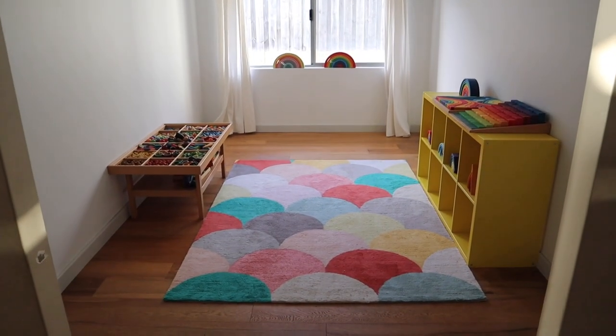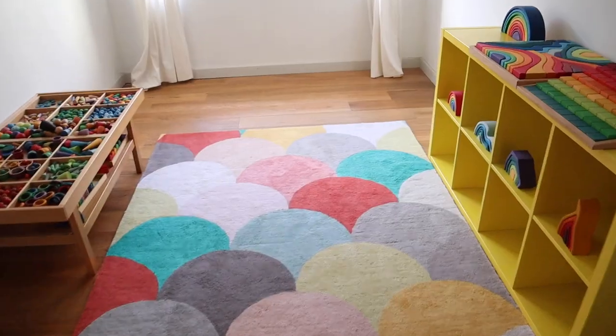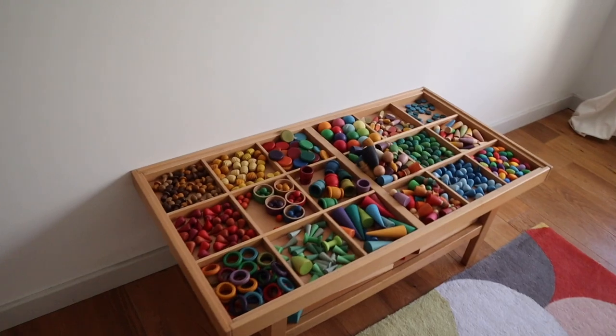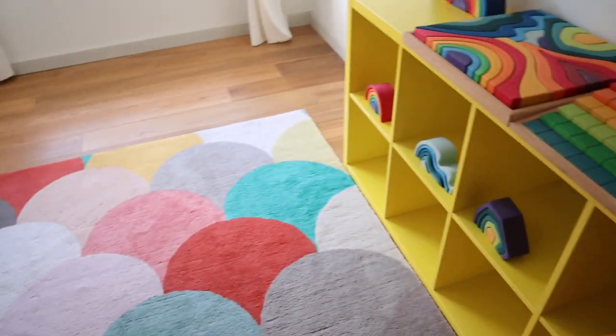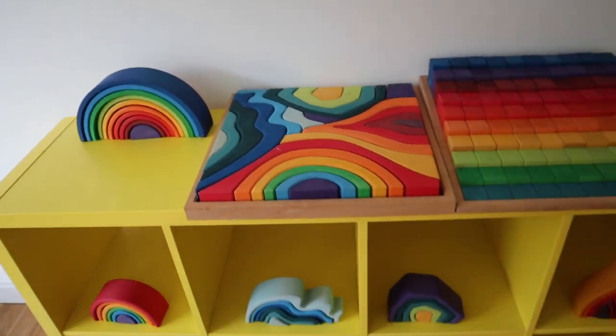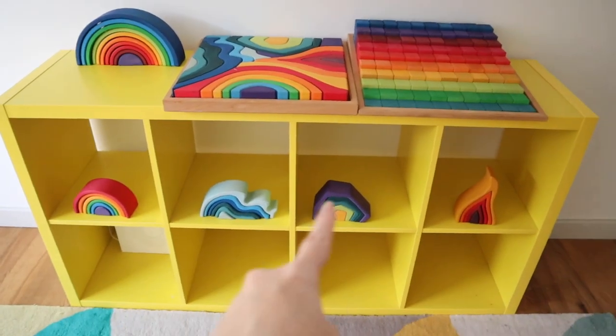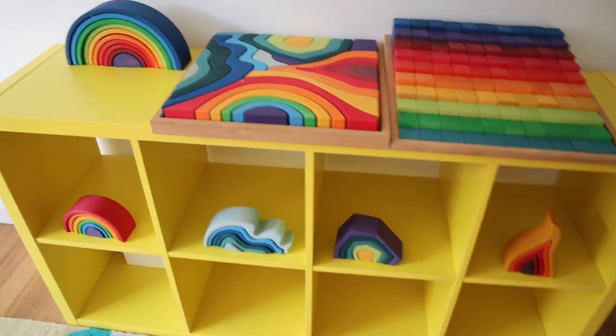All right, so this is the room so far. I feel like the camera doesn't actually do it justice how big the room actually is. It's not a tiny room. I think it's big enough for a playroom. And we've got more stuff to move into here, but this is just the start of it so far. So obviously we're gonna utilize these shelves a bit better. We're just starting to move a few things in here.